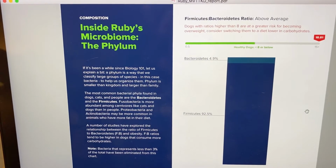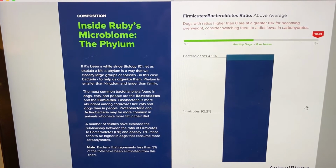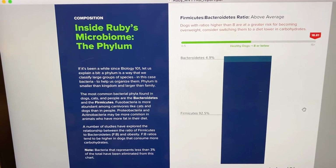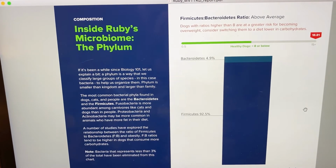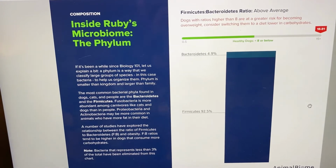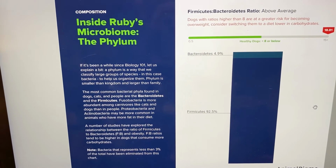There's quite a bit of information here, but one of the things that I'm going to point out is these reports compare Ruby's stool sample to many other dogs, what they would consider healthy dogs' gut bacteria, what you would typically find in there, and then they're able to compare Ruby's sample against that to identify if there are any areas that are abnormally high or abnormally low. And so, for instance, this first one here, I'm probably going to say it wrong, Firmicutes bacteroides ratio. This is an example of an area that came out as above average, and it does indicate that dogs with a ratio higher than an 8 are at greater risk for becoming overweight. So this is definitely something that is an area of concern. She's at over 18.